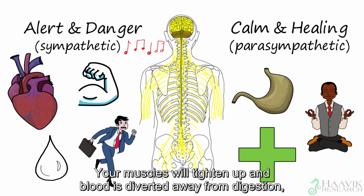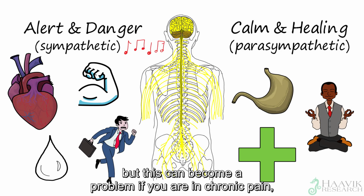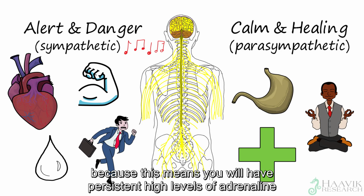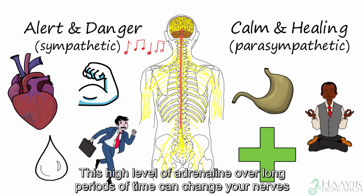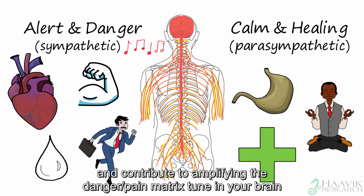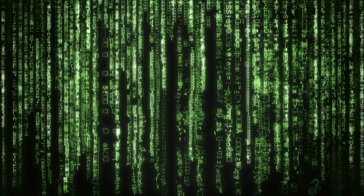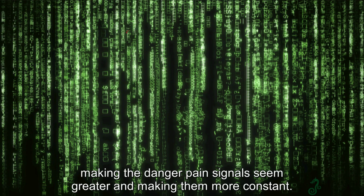Your muscles will tighten up and blood is diverted away from digestion, reproduction, and healing. This is great if you have an immediate threat that you need to respond to, but this can become a problem if you are in chronic pain, because this means that you will have persistent high levels of adrenaline pumping through your body. This high level of adrenaline over long periods of time can change your nerves and contribute to amplifying the danger-pain matrix tune in your brain, making the danger-pain signals seem greater and making them more constant.